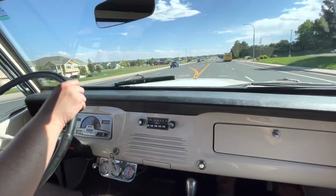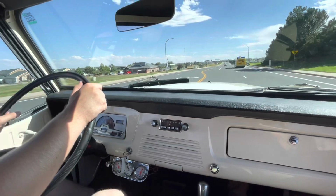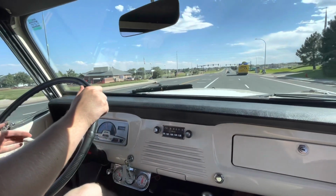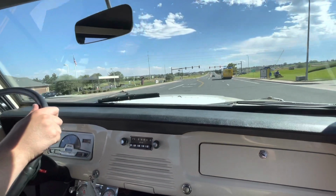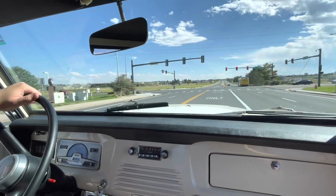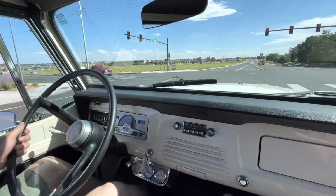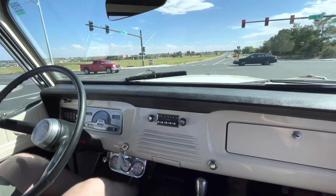I think it's right at 60 pounds of oil pressure. At idle, it's around 35 to 40. All the lights work, the turn signals work. As you can see, it does brake a little bit to the left.